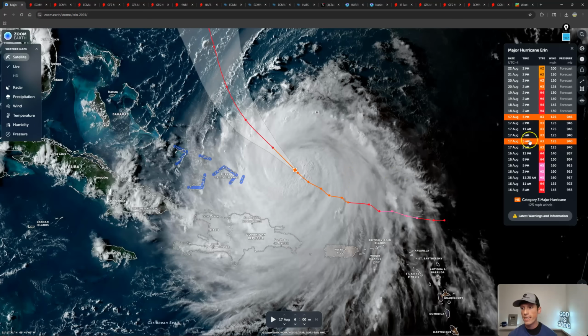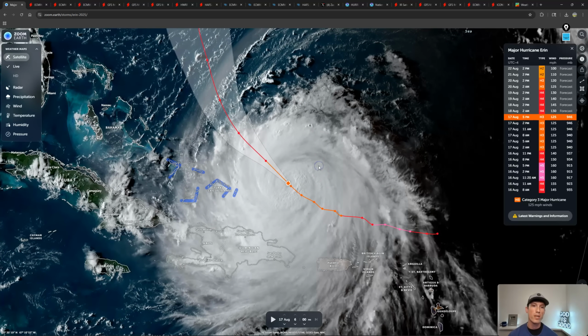Right now, it is at a 946 millibar storm. So at its lowest, it was a 915 Category 5 hurricane. So of course, that millibar has risen, which means this has weakened because of that eye wall replacement cycle. And this is normal with hurricanes. Nothing unusual about that, especially when we have a very strong hurricane. It's almost like they get too strong for their own good and have to undergo that eye wall replacement cycle. But anyways, enough of all that.